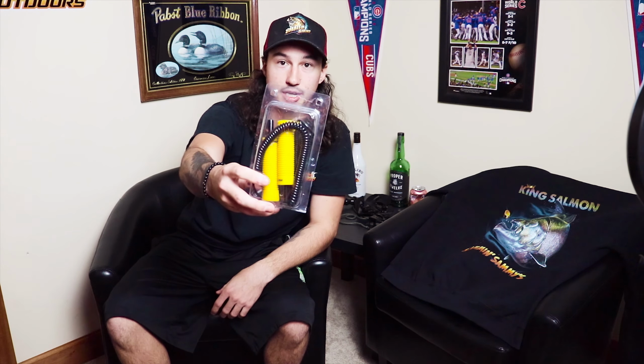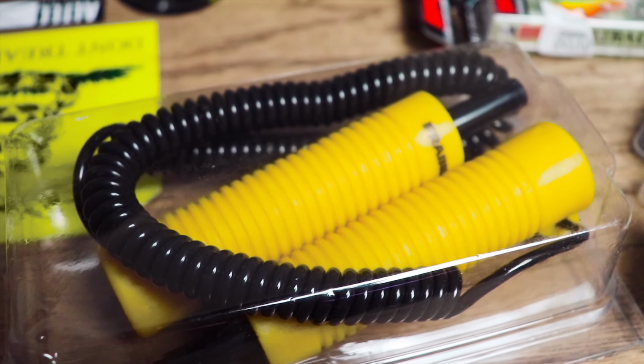I got some new ice picks. These are made by Frabill, just to kind of keep you safe on the ice. These are honestly one of the most important things I have in my opinion, because you never really know if you're gonna go through the ice, and you always wanna be safe. So if you do go through, you have something to pull you up, save you, get you out of the ice, and it'll go a long way.